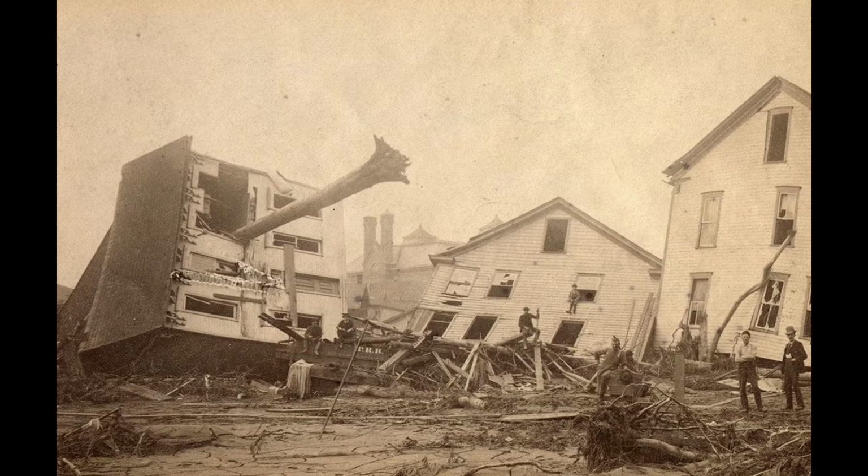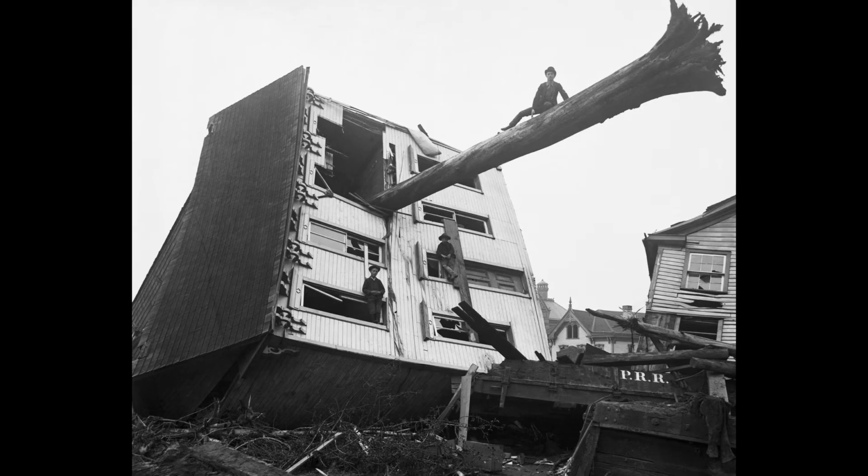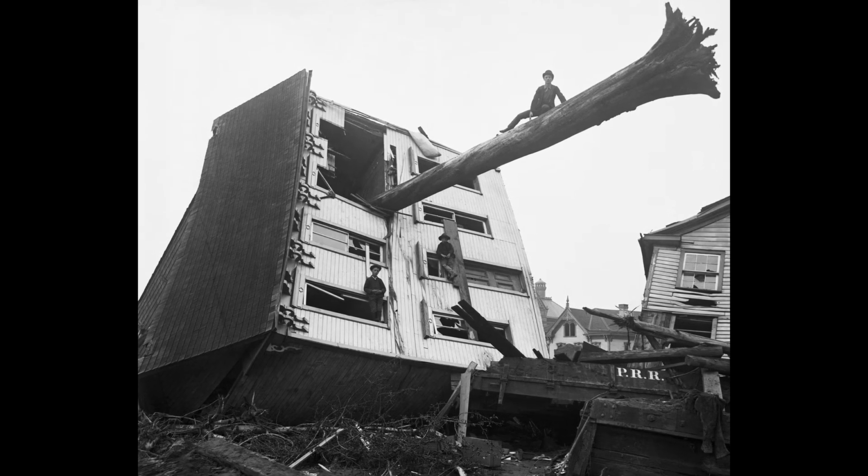136 years later, the Great Flood of 1889 endures as a cautionary tale of human hubris, engineering oversight, and the unstoppable force of nature.